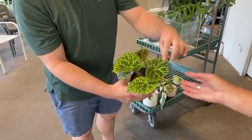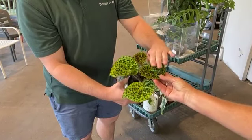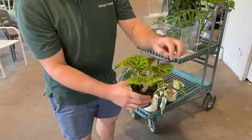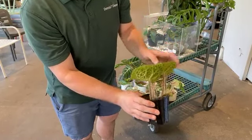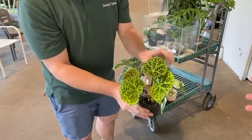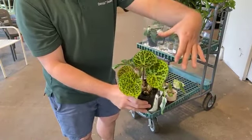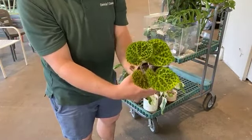It's got these super cool, are they chocolate chips? They look pokey. They look like chocolate chips. They're actually not sharp. They're just there. And then it's got these amazing stems underneath too. So really, really cool plant. Now, these leaves will get bigger as the plant gets bigger too? Yeah, probably about twice this size is what you can expect long term on this plant, and it will form a nice dense clump as it grows.